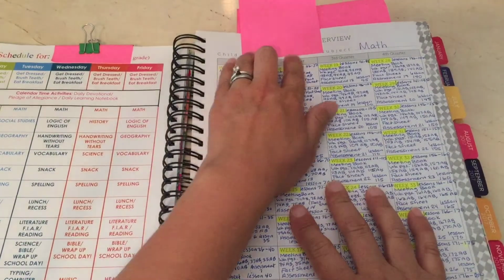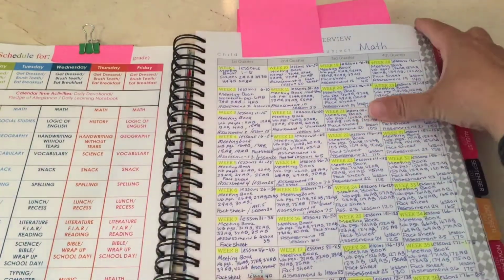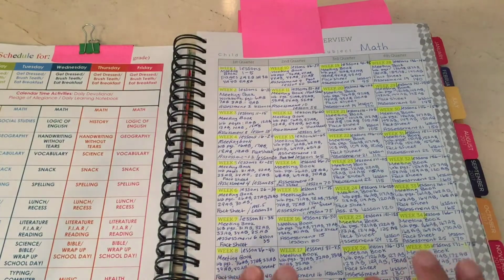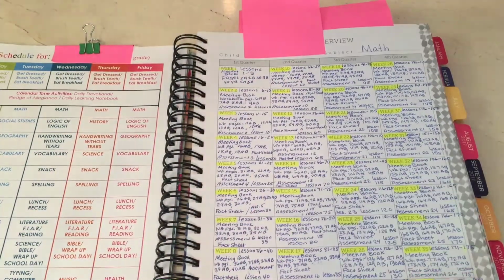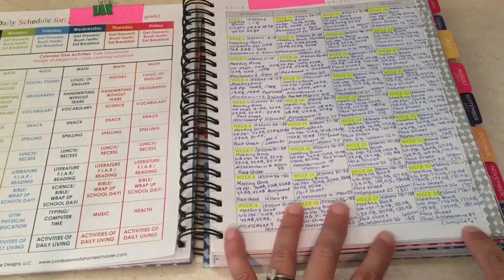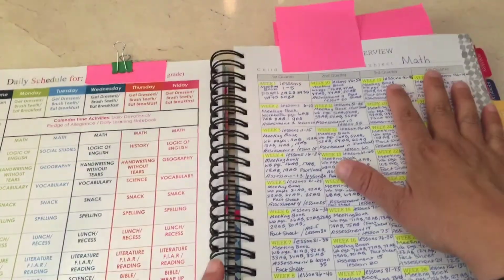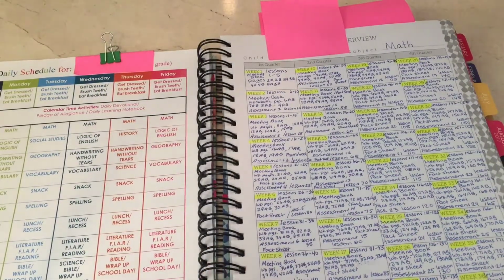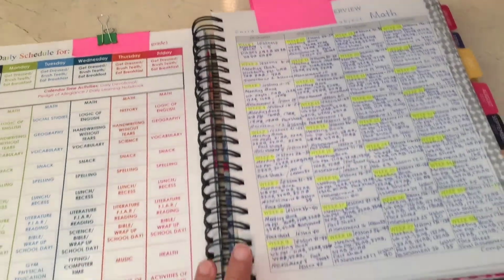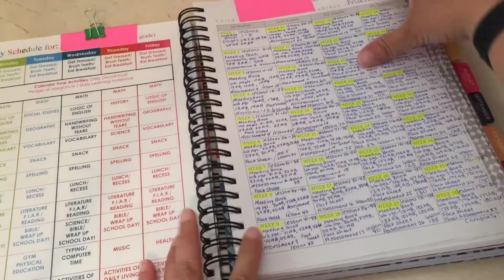This is our yearly overview, and in the next few pages I've written down all the subjects that they have, and week by week I've put out all the lessons that we're going to do until we've accomplished the entire curriculum. So for math, like I said, this is Saxon. So she is going to be doing 36 weeks of this, and we'll complete it on the 36th week.